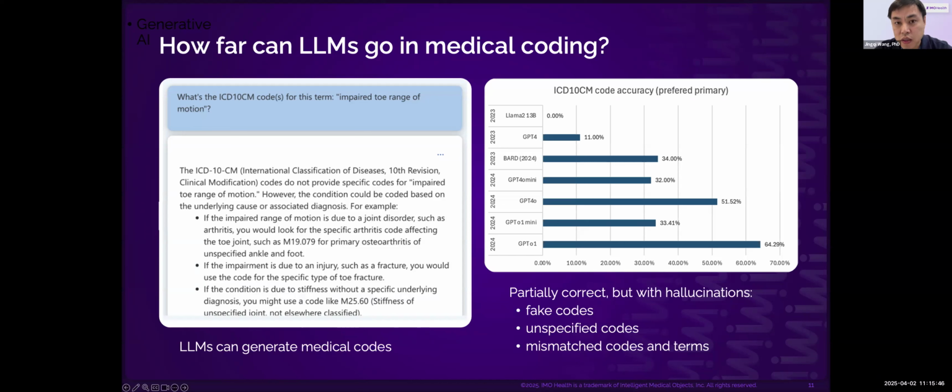We've been monitoring this out-of-box capability of LLMs, I think as early as 2023. At that time, we evaluated some of the early open-source models and early versions of GPT models and asked the question, what's the ICD-10 code for this term? Our observation is that at the early stage, the Llama versions or the early version of GPT-4 didn't have a good understanding of the ICD-10 codes. For example, Llama 2 would give a totally incorrect code. They understand ICD-10 is a combination of letters and then digits, but the code is not correct.